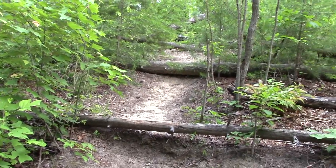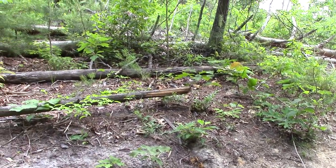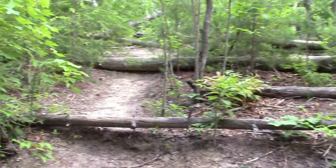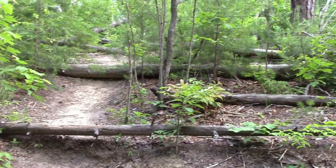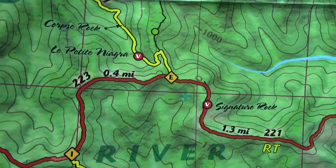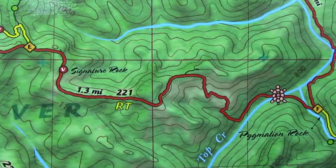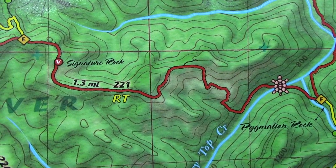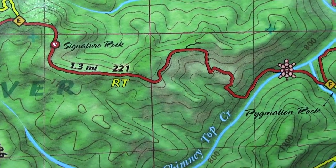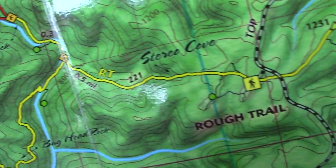Okay, so from my video last week, now I'm at the entry to Hanson's Point. Right up here is going to be a junction. I just passed that little green dot right there, the little side trail. So I'm going to hike up just a little bit and I'll come to Shultawi. So it's 1.3 miles that I'm going to hike over this little section right here. And then when I get to here, I'm going to go to the right and stay on Rough Trail.